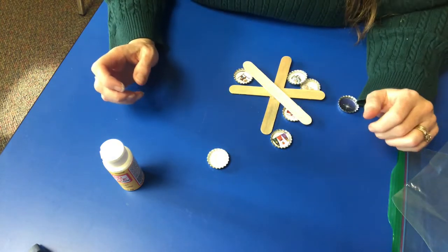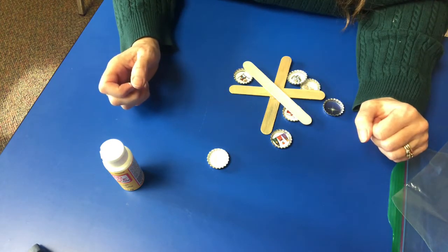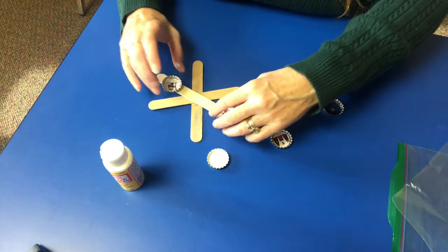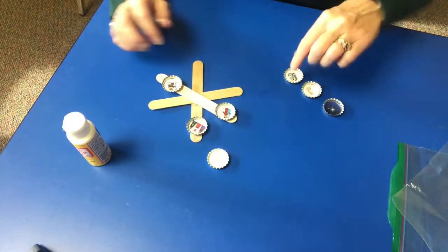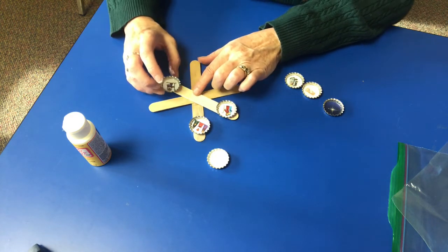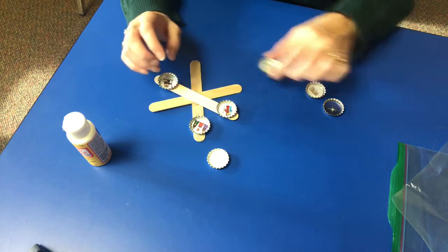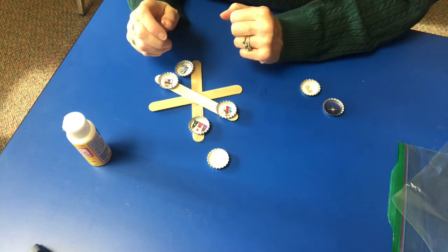So I would love to see both of these projects. Once you've completed them, if you could send me a picture, I would love to see what you do. So once you get these all done, you put these little drops of glue on it, glue it together. You could put a bow on it and hang it on your tree. You could put a little magnet on the back. If somebody at home can hot glue, you could hot glue those so that they stick together a little bit better. And then let me see how it goes.